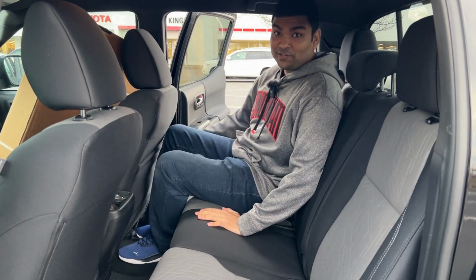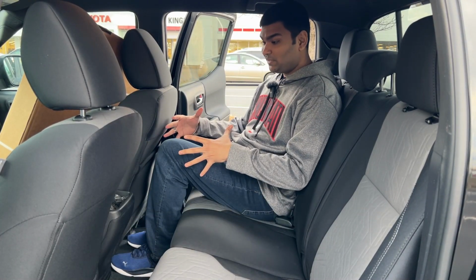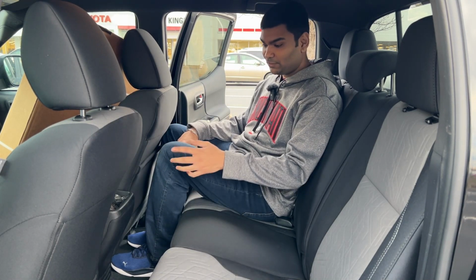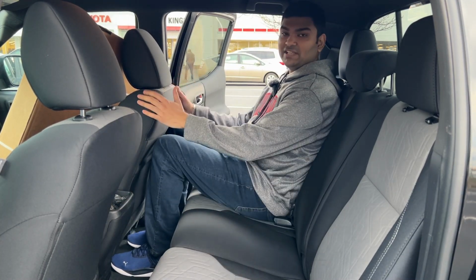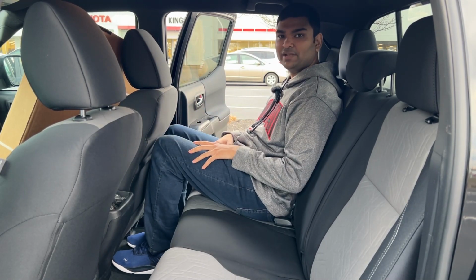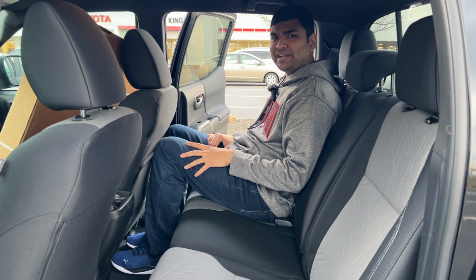Alright guys, it's starting to rain out there, so let's wrap this up real quick. Since this is a small truck, there's really not that much space. There's a seat back pocket right here, and there's no seat back pockets over there. There's two cup holders here, no charging ports or anything underneath. And as you can see, I've set the seat for me where I would be comfortable, and my knees are just about brushing up against the front seat in the front. You do have enough, but not a lot.